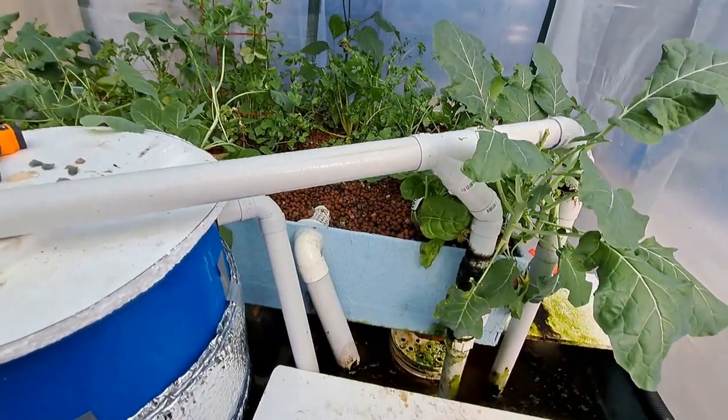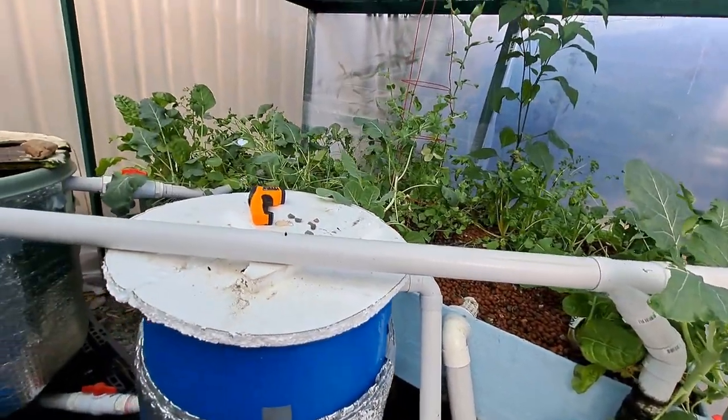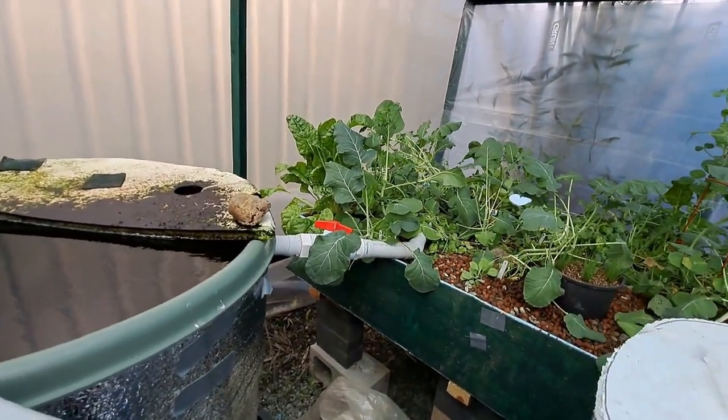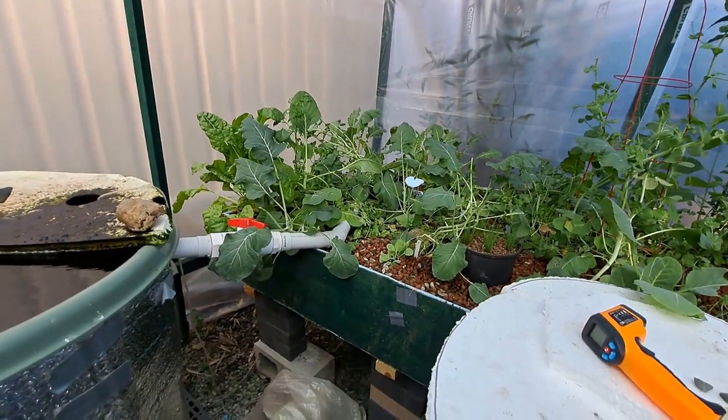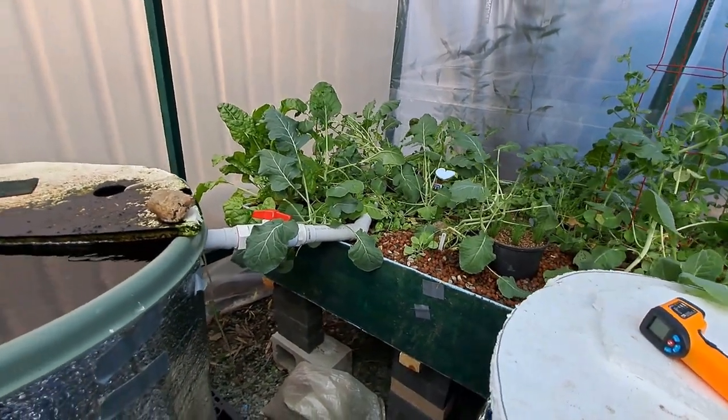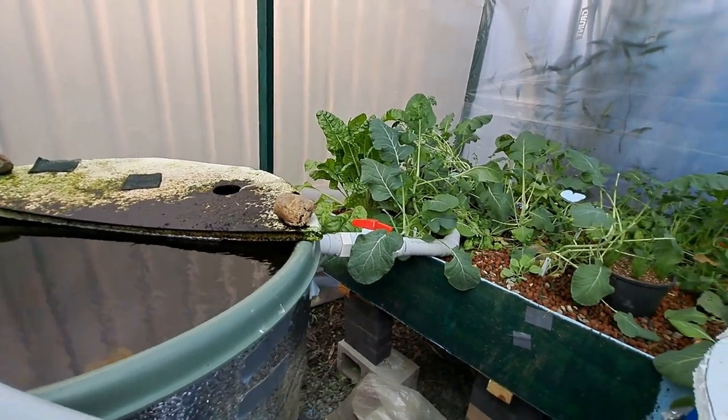But yes, it looks complicated when you don't know what you're looking at. I promise you, you will be able to understand it if you start small. I would still call this personally a small system, but you could call it a medium-sized system.